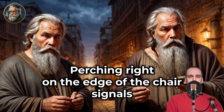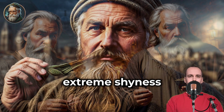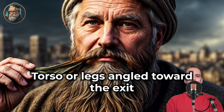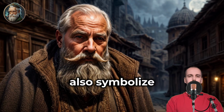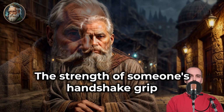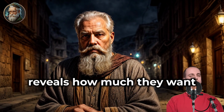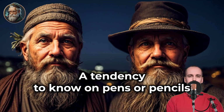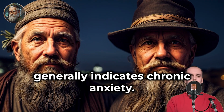Perching right on the edge of the chair signals extreme shyness and possible lack of self-confidence. Torso or legs angled toward the exit also symbolize a strong desire to flee the situation. The strength of someone's handshake grip reveals how much they want to dominate. A tendency to gnaw on pens or pencils generally indicates chronic anxiety.